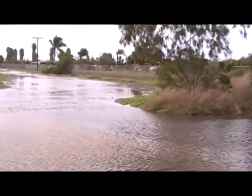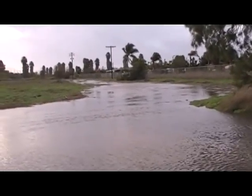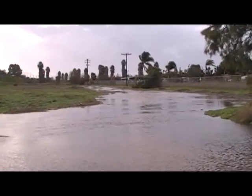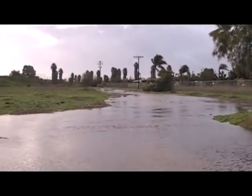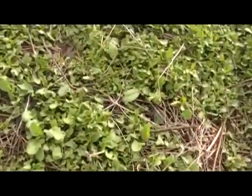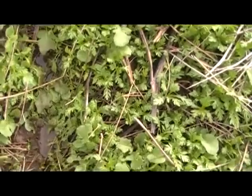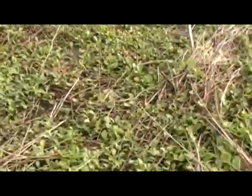And then alongside of where the palm trees are now, you can see there's another stream going all the way down to the freeway. Well, freeway, trolley tracks probably. And all of this land in the middle here is all wet. And where I'm standing is wet and soggy. And you can see the water down here in the chrysanthemums and the water and the mud.